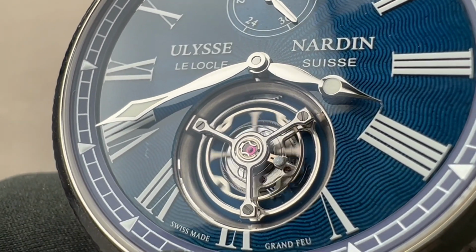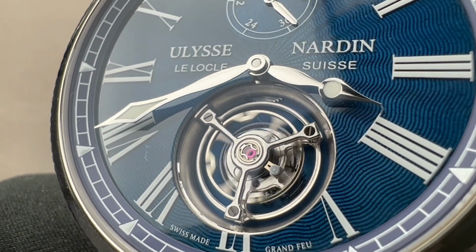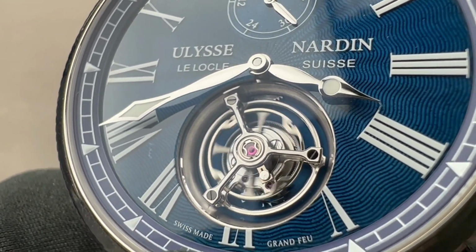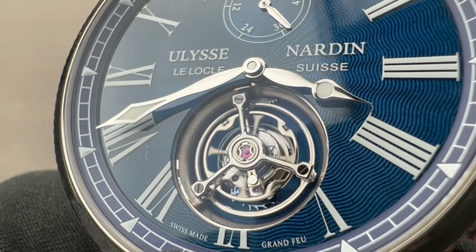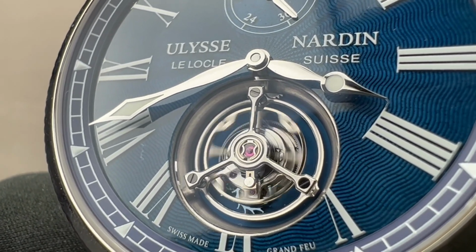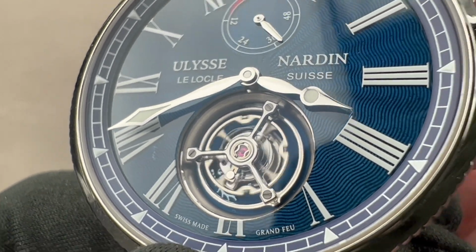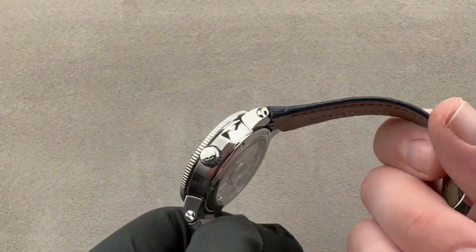Also important, if you look carefully, you can see that it's a free-sprung balance, and it actually has recessed bolts in the balance to reduce the aerodynamic drag of those tiny components, but also allow for changes to the polar moment of the balance or the turning force, allowing the watchmakers to adjust it precisely. Free-sprung balances are known for precision of adjustment, but also shock resistance, because there's no mobile stud regulator to move and change the operation of the watch.